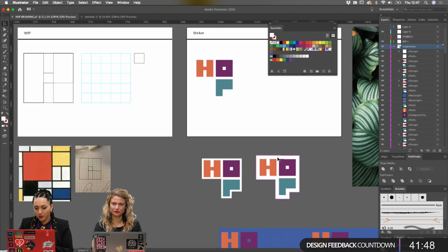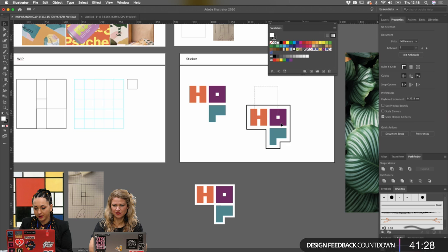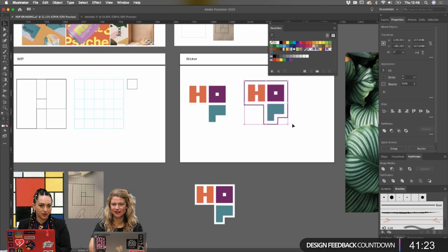And actually, I've got another little tip coming here. So see what happens. Let's add a stroke. I'm going to go into my properties panel and add a stroke here, just a black stroke. If we drag this into our artboard, we'll be able to see the edge of the stickers. But then what happens if I want to add another stroke? Usually in the past, I used to outline the stroke and then make another stroke and expand it, over and over again.